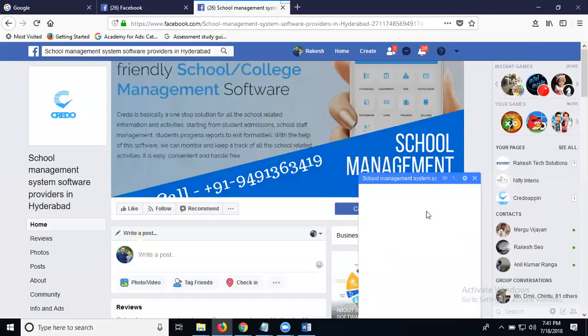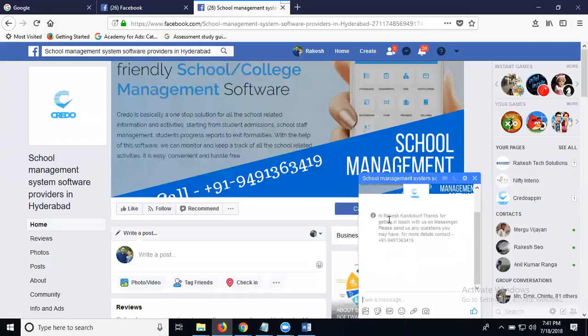See. The user clicks my option, and what is the message? See, hi, so and so name. Thanks for getting in touch with us on Messenger. Please send us any questions you may have. For more details, contact this number. Is it clear? This is the welcome message for your users. This is how we can enable the auto reply option on your Facebook page for user engagement.